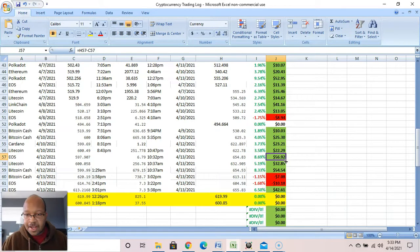And as a matter of fact, let's take a snapshot of yesterday, the 13th of April. So I'm going to grab each one so you can see. The yellow ones are trades that I'm actively in right now. Okay, so that's what that means. If you go to the bottom here, you can see that I made $169.66 just yesterday. And that's taking into account the two trades that I lost. And there were a total of 6 trades right there.